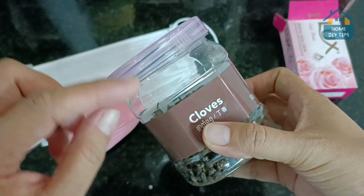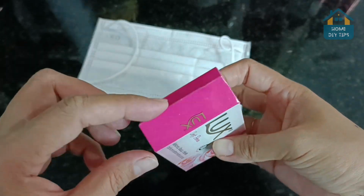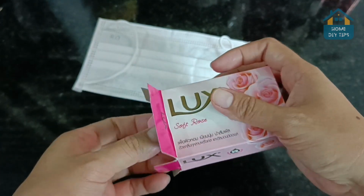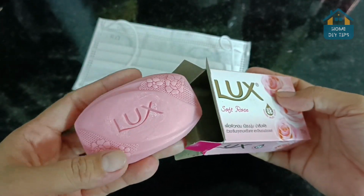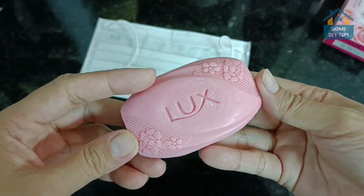I managed to improve the smell and cleanliness of my bathroom. My entire toilet is now as clean as new after I started using this tip. In my previous video, I also show other tips for the bathroom toilet too.